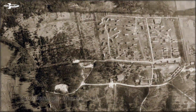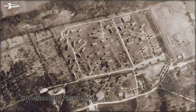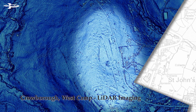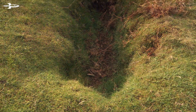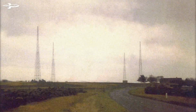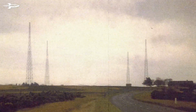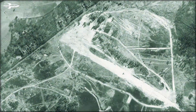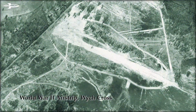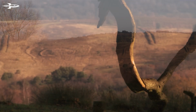In the Second World War, Ashdown Forest continued its training use. Crowborough Camp and West Camp housed many of the soldiers training on the forest. New firing ranges were built, and previous ranges were reused, and numerous slit trenches still litter parts of the forest. A broadcasting transmitter was established near King's Standing, and was run by the Political Warfare Executive in conjunction with the BBC. Later in the war, 2 airstrips were constructed near Wych Cross by engineers rehearsing for the forthcoming campaign in northwest Europe. Military use of the forest continues today, with the Army training area at Pippingford Park.